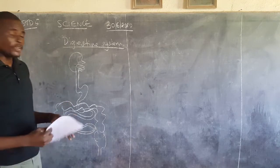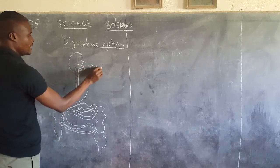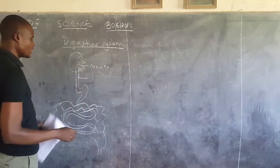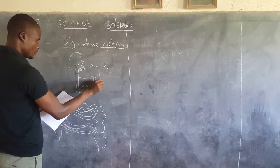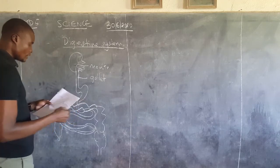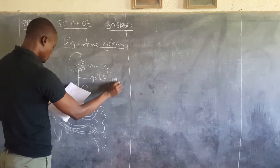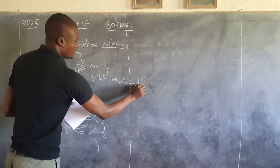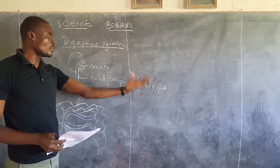So now, if you are very keen, the way I've drawn my parts here, I've drawn the mouth, that is the main part here, the first part of the digestive system, and then our second part there is the gullet. The second part there is the gullet, that is also known as the oesophagus, or the food pipe itself. So now it has three names: the gullet, the oesophagus, or the food pipe.